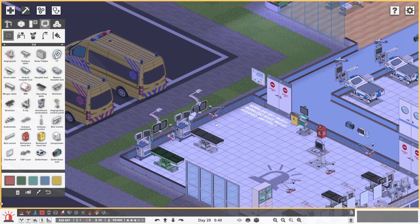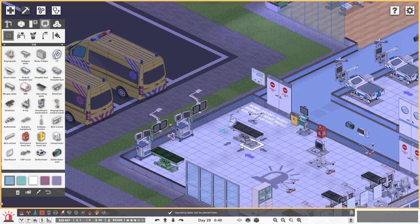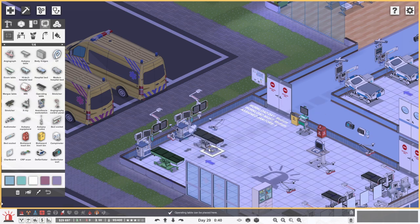Because I don't think that's in the right place either. Where does that go? Oh, no, that goes with the bed. Okay, no, that's fine, there we go. And then what have we got? 30 grand. That's okay for now.